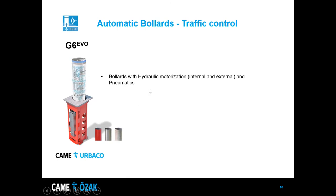We have the internal, which is right here. As you can see, this is the internal hydraulic pump. We could have an external pump, with a hydraulic hose going to a control center installed somewhere else with a hydraulic pump. And then we can also have the pneumatic motorization. This system, as I mentioned before, has an innovative design which allows us to change the sleeve on this bollard. You can actually have three different models.